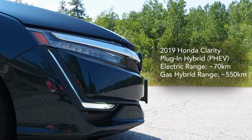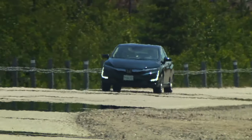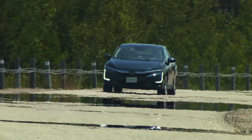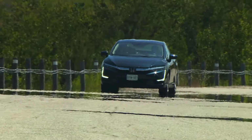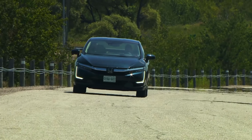I'll finish with 2 questions. First, how often do you drive more than about 70 kilometers before parking your car for hours on end? And finally, how cool would it be to go to the gas station a few times a year instead of a few times a month?